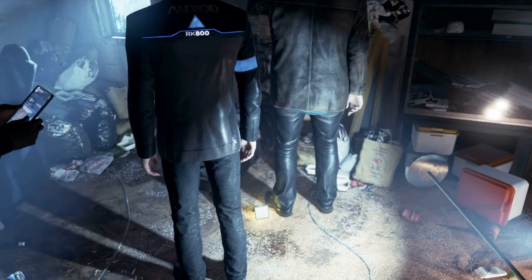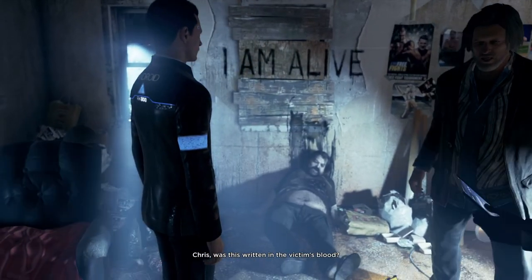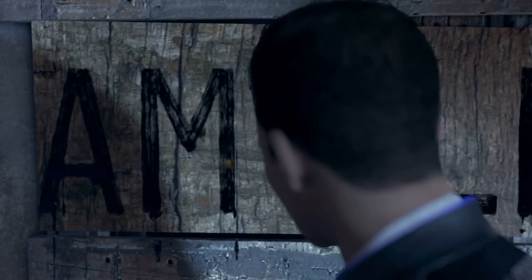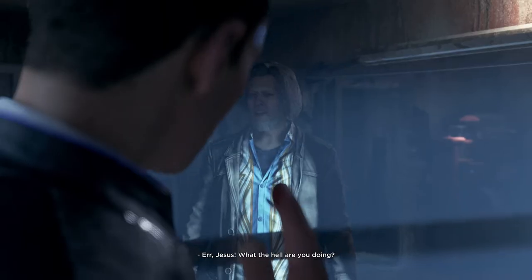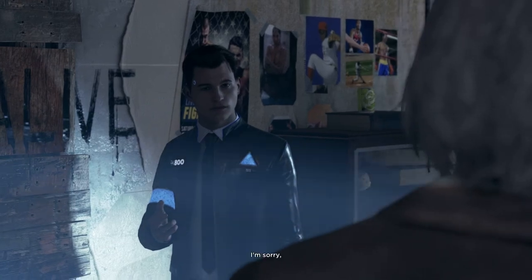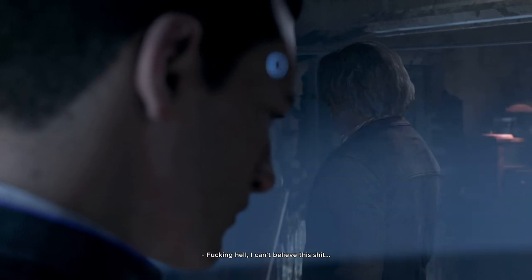Firstly, I guess... each letter is perfect. It's way too neat. No human writes like this. Hmm. Chris, was this written in the victim's blood? I would say so. We're taking samples for analysis. I am alive, so I'll sample it. Oh, Jesus, what the hell are you doing? I'm analyzing the blood. I can check samples in real time. I'm sorry. I should have warned you. Oh, yeah. Okay, just don't put any more evidence in your mouth. You got it? Got it.